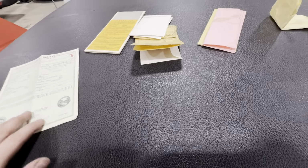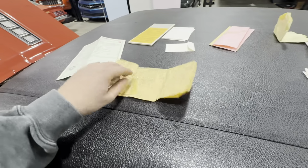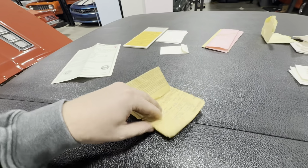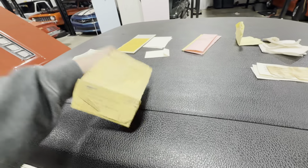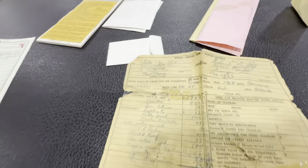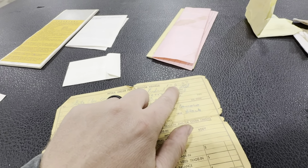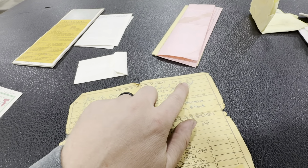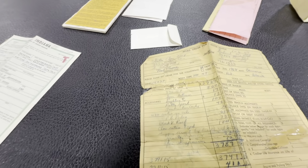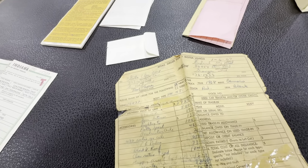Then we have still the original title. Here is the sheet where the gentleman ordered this thing from Gates Chevrolet, which is our local dealership here in town. And here is the, let's see, what do you call this? I don't know, order form or whatever, because it's dated 1/6 of '67. So he ordered it at the beginning of 1967. And he paid a whopping $500 for 375 horse.